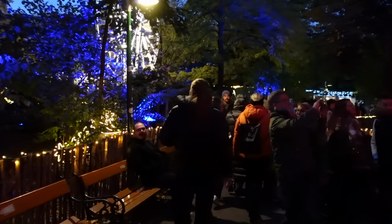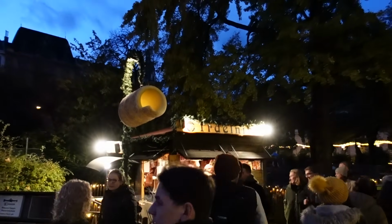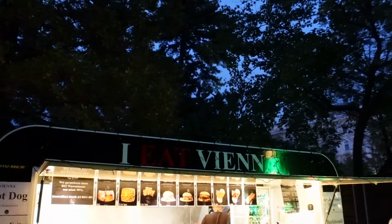And then especially with like a cup of glühwein, which I constantly feel like I'm gonna drop all over myself or drop the mug. Yeah, and the queues for food and drinks obviously become quite long. So if you can come a little bit earlier, that's the only advice. There's a stand there called I Eat Vienna.